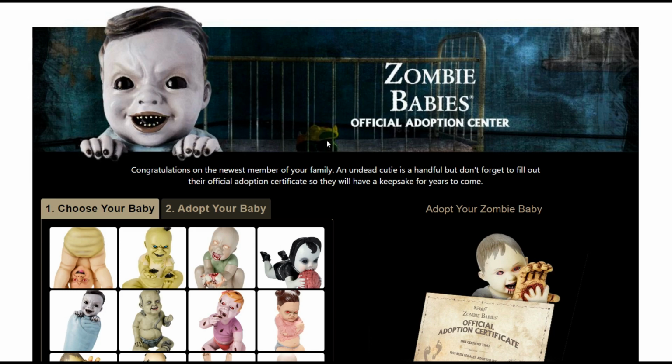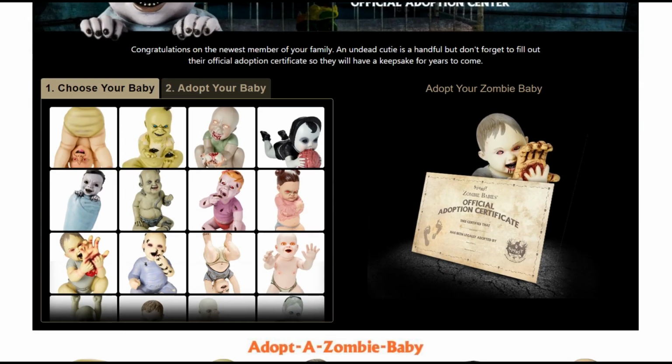We have Swaddled Up Silas over here looking all creepy. We have the text here, a very nice creepy background of a crib, and I don't know what that is in there. It kind of looks like a frog, but whatever. It says, "Congratulations on the newest member of your family. An undead cutie is a handful, but don't forget to fill out their official adoption certificate so they will have a keepsake for years to come."